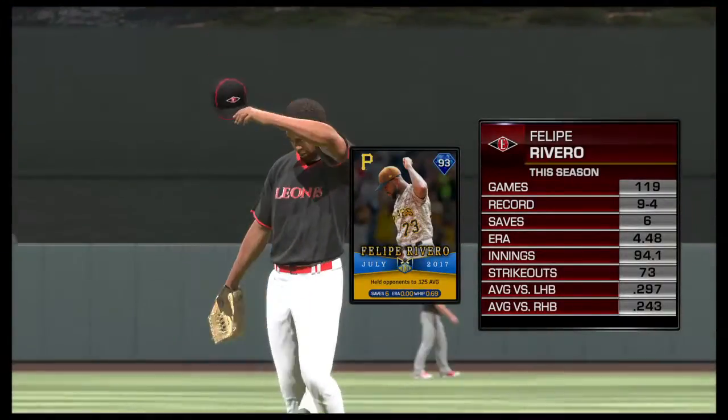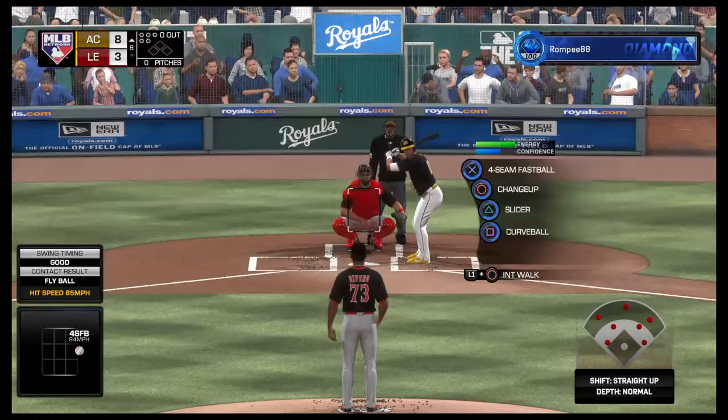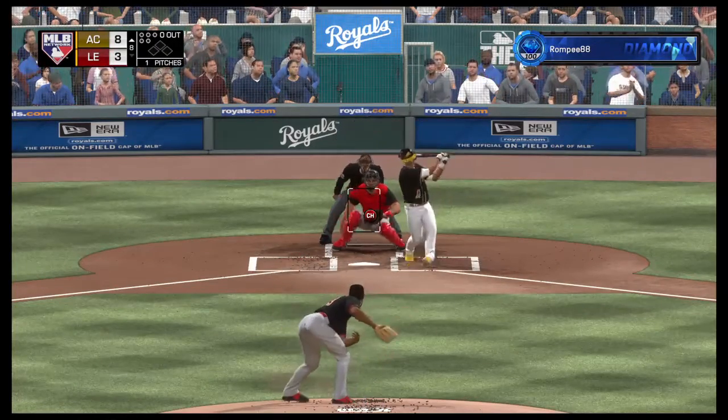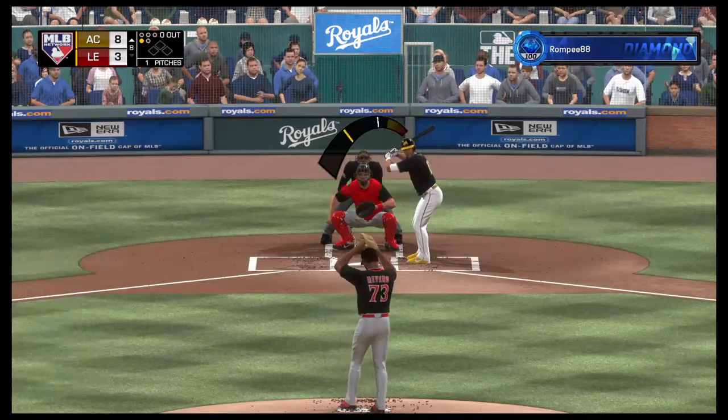Felipe Rivero has been summoned from the bullpen as he'll do so to start the 8th. Now action in the bullpen as their closer starts to get loose out there. Leading off with Roberto Alomar. Turned on that one and crushed it. Just pulled it a little foul.